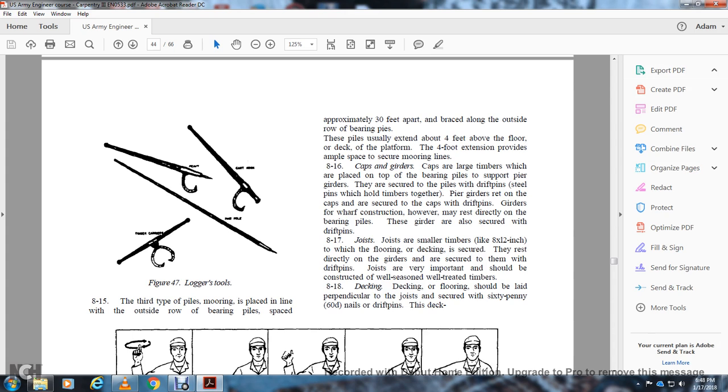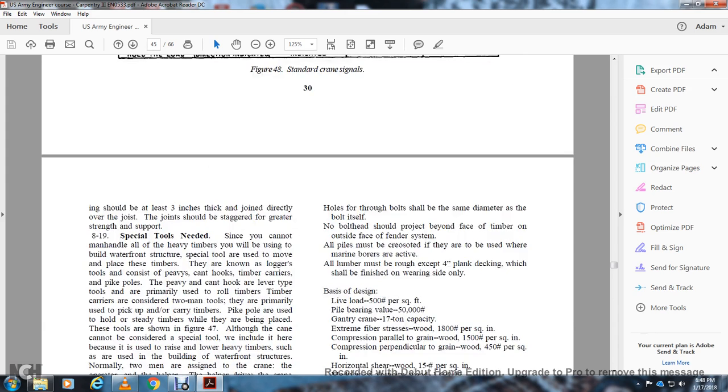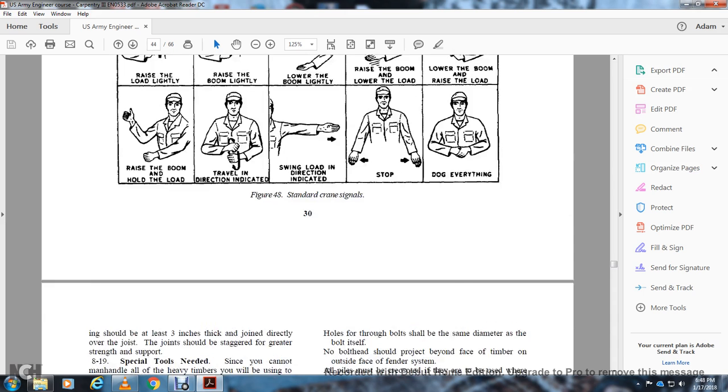818, decking and flooring. Decking should be laid perpendicular to the joists, secured with 16 penny nails and drift pins. This deck should be at least 3 inches thick and joined together over the joists, and the joints should be staggered for greater strength and support.